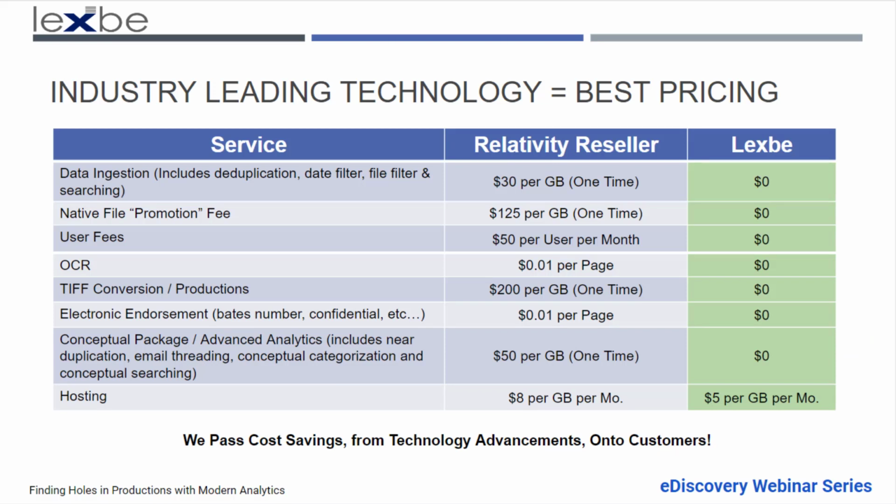Now I'm going to talk to you briefly about eDiscovery pricing. The purpose of eDiscovery technology should be to improve your document review capabilities, driving efficiencies in both time and cost so that you can build your best case. Unfortunately, there's still a lot of eDiscovery providers that don't pass on the cost savings that technology delivers. We host the Lexi eDiscovery platform in the Amazon Web Services cloud, as I mentioned. Our processing, storage, and network capabilities are not only highly advanced, but they're also incredibly cost-effective, and we pass those savings on to customers. Here's an example of how we compare to a Relativity reseller.